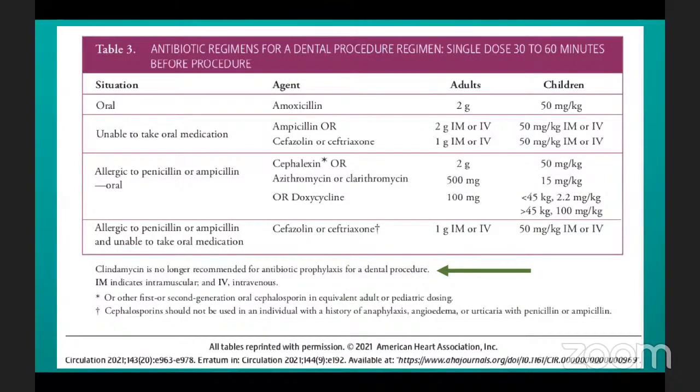Only I want you to pay attention to this. As of April 2021, the American Heart Association has updated its recommendation for antibiotic prophylaxis prior to dental treatment. Clindamycin is no longer recommended for antibiotic prophylaxis for a dental procedure. Why? A recent study in the United Kingdom suggested that a single dose of clindamycin may cause complications, including death from C. difficile infection. Clindamycin may cause more frequent and severe reactions than other antibiotics, and its use is no longer suggested in this document. What is really sad about that is that up to 15% of community-acquired C. difficile infection may be attributed to antibiotics prescribed for dental procedures.